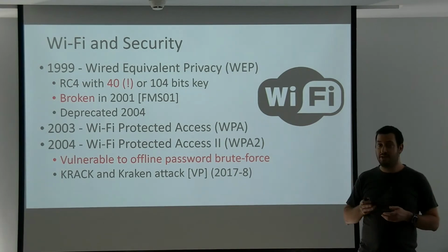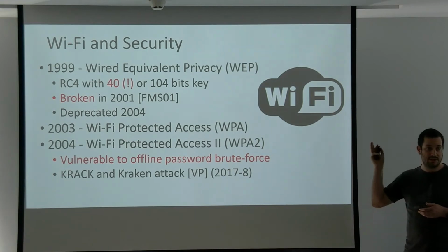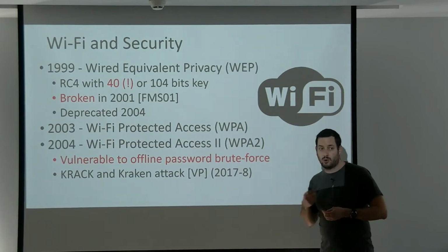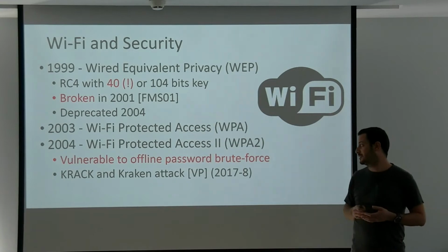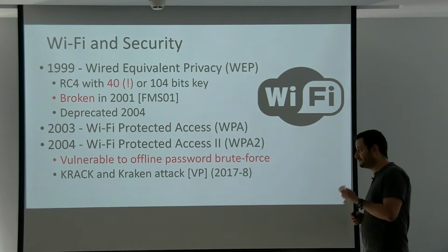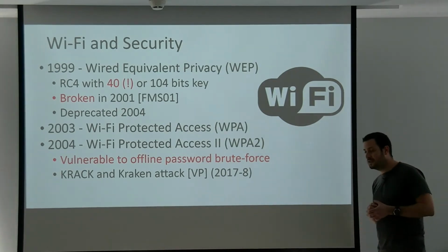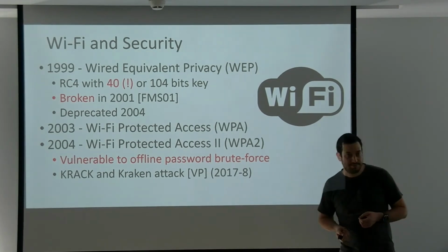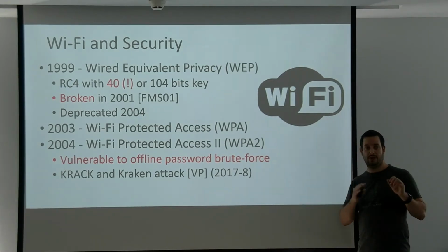And basically, it has a very, very long and not very glorious history regarding security. The first cryptographic protocol was designed in 1999. It was broken pretty much when it came out. And today, we have a much better alternative called WPA2. But it still has several severe problems. And I feel the most critical one is that by design, it is vulnerable to what we call offline password brute force attacks. And in this type of attacks, we're able to record several Wi-Fi messages.